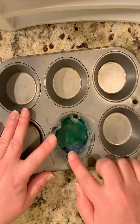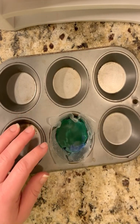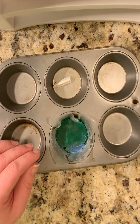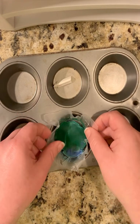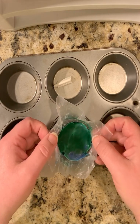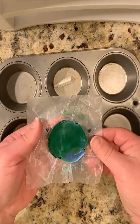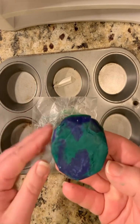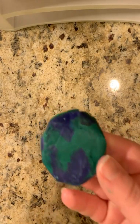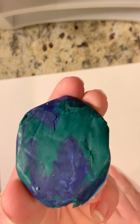And you can put a piece of parchment paper or wax paper down. And then I put all of the crayon pieces right inside. I just dropped them right in there. I baked it for 15 minutes at 200 degrees, and then I left it cool. And now I can take it out and peel it off the paper. And now I have a recycled crayon that looks like the earth. Can you see the blue and green?